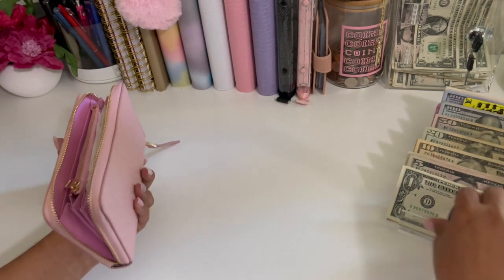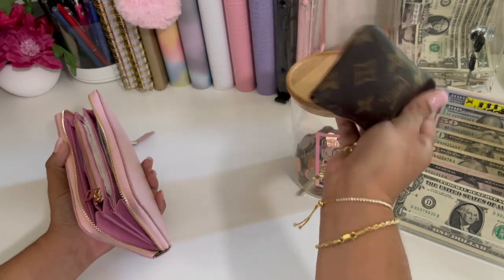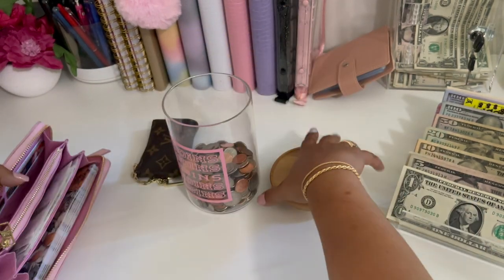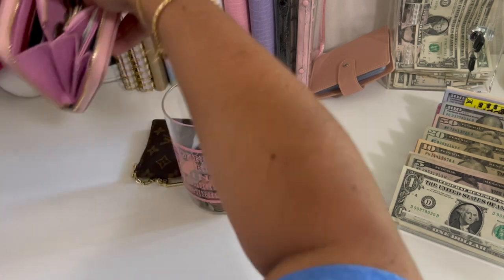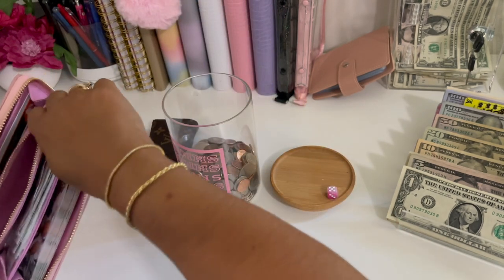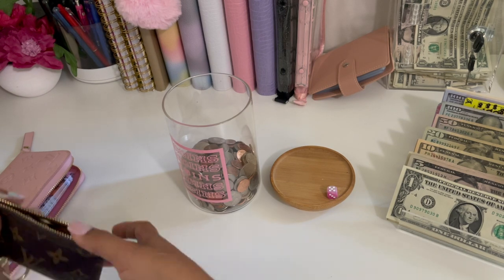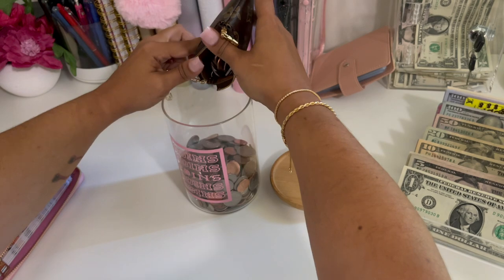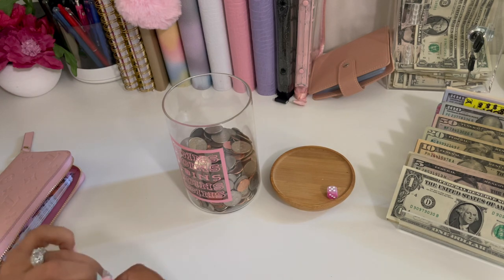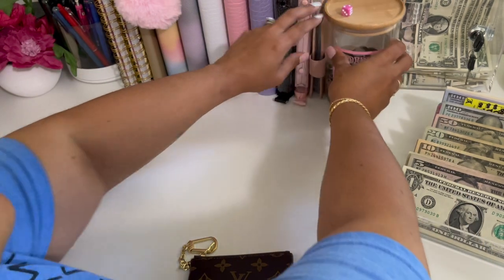Oh, and a matter of fact, let me go in with the change. I have a ton of change, so much so that I needed a separate change pouch for this as well. So let's do that. Okay. So that is it for my coins.